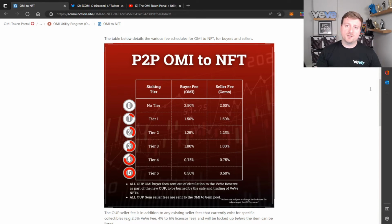One of the important functions that I think is important to remember when it comes to the Omi to NFT system is that any seller that is listing a collectible on the marketplace is actually required to lock up the equivalent VeVe as well as the licensor and their own seller fees in gems in order to list that collectible. So as an example, if you were going to list a collectible for $5,000, you would, if you were not a staker, be required to lock up almost $1,000 worth of gems in order to just list that collectible for sale. And that alone does not guarantee that it will sell.